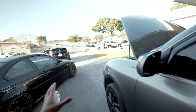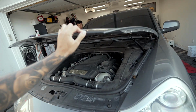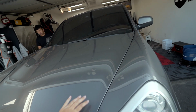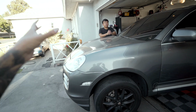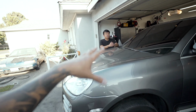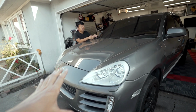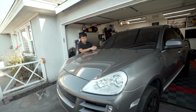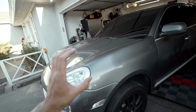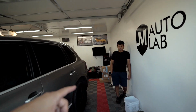To quickly differentiate mine versus Jirath's, we did get the exact same engine and suspension spec. That is the Cayenne S. The Cayenne S doesn't come with air suspension or turbos. It's just the regular NA V8. You also do have the option of going V6, but obviously we decided to go V8. The biggest difference between mine and Jirath's, his is a 2008, mine is a 2009. Mine in particular is at 90,000 miles, and then Jirath purchased his at 115,000 miles.